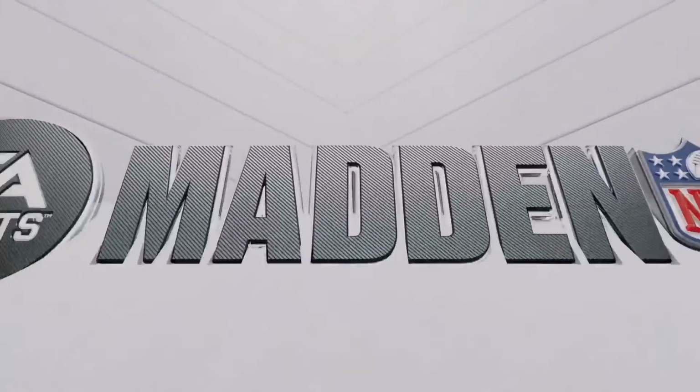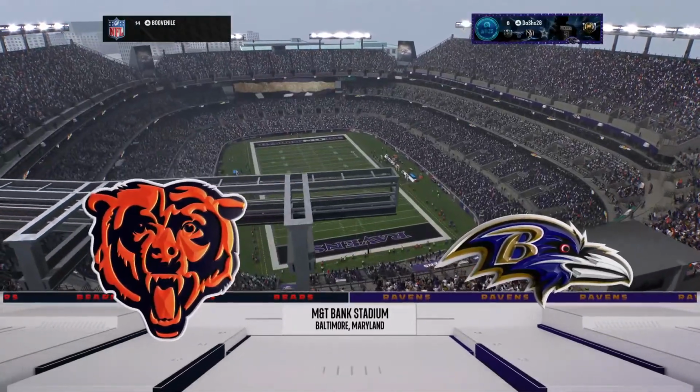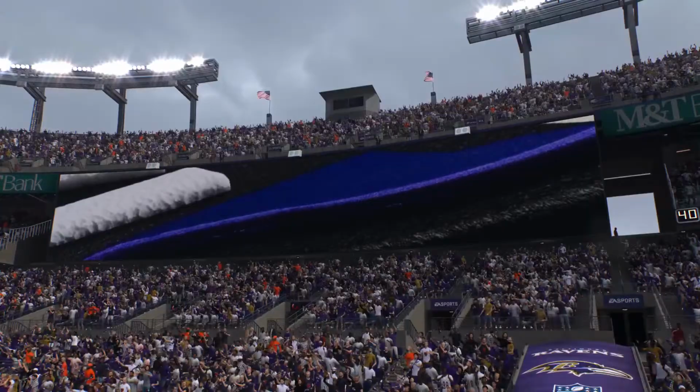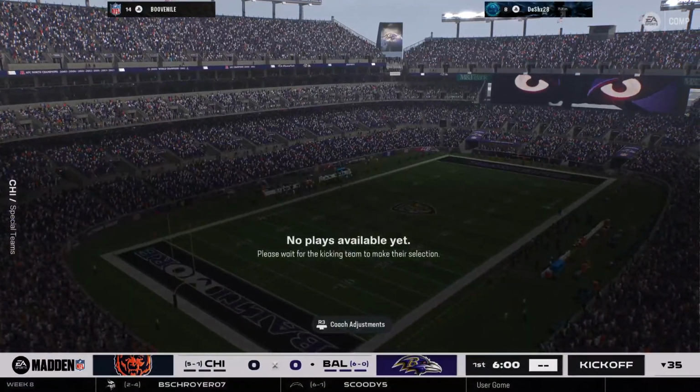EA Sports coverage of the National Football League brings us to historic Baltimore, Maryland, and M&T Bank Stadium. Today we've got a Week 8 matchup on tap here, as it'll be the Chicago Bears taking on the Baltimore Ravens.